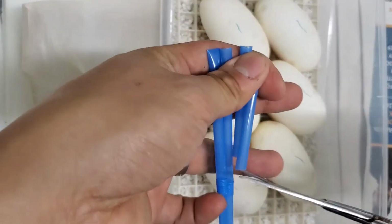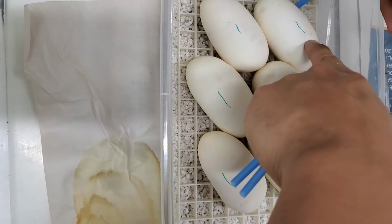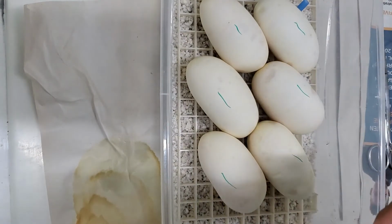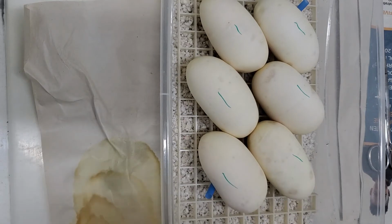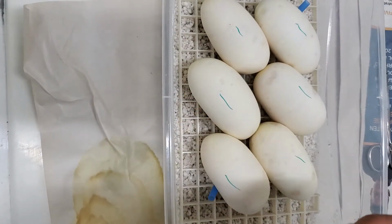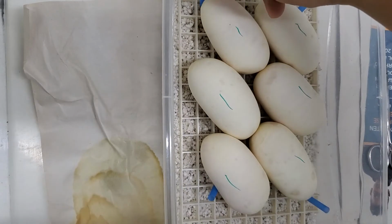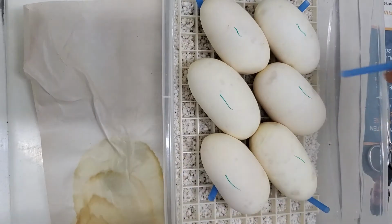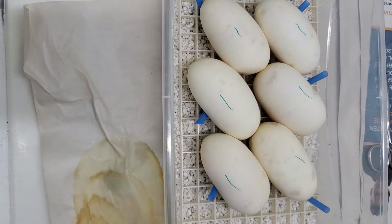So these are just straws that I'm going to use to pin these eggs into place. And really that's all I need to do, because you can see they don't move around once these two are pinned. But since I have these straws, I'm going to go ahead and add some more just for a little added security. And we're good to go.